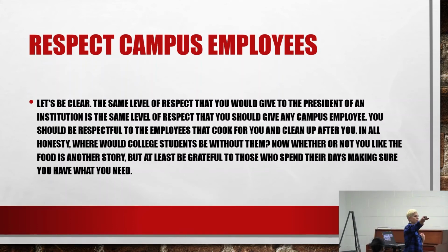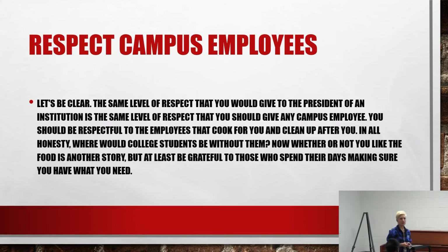These girls are advisors, and they are sometimes faculty members. They have different roles. But for those of us who are not faculty members, your custodial staff and your cafeteria staff, please respect them especially. They feed you. They work really hard to feed you. And please be respectful of that space.